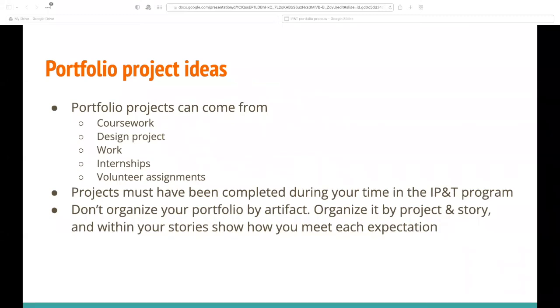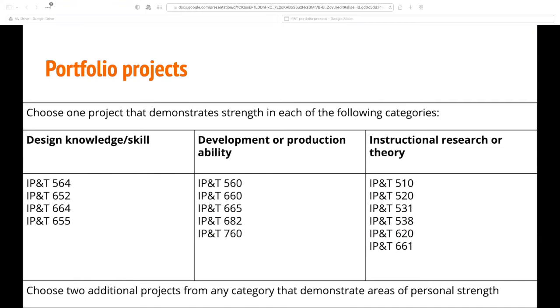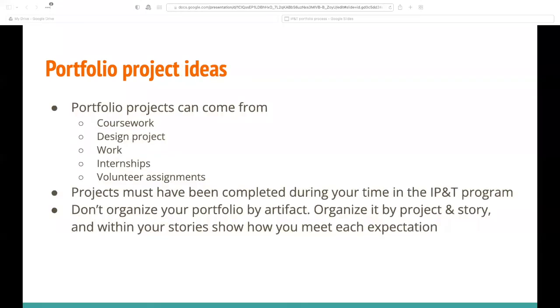One more reminder: don't organize your portfolio by the artifacts, right? Even though we have categories like design knowledge and skill and production ability, we don't want to see headings in your portfolio called design knowledge and production ability. What we want to see is something like teaching math concepts or evaluating mobile apps, because that was the project. And then within the project, we want it to be very obvious how you're achieving the categories. You could probably annotate them within the project name, right?